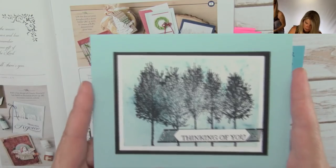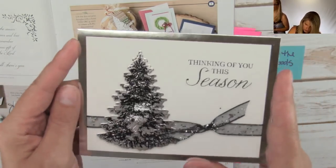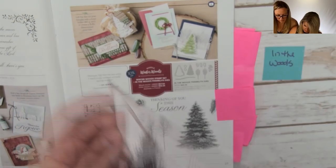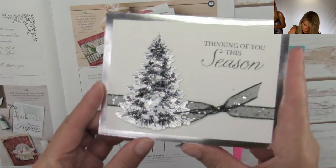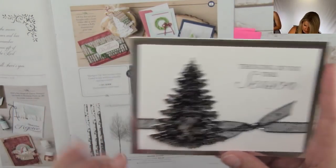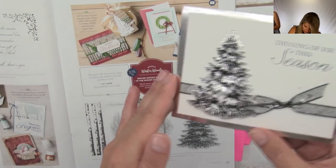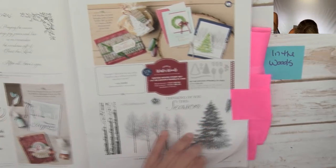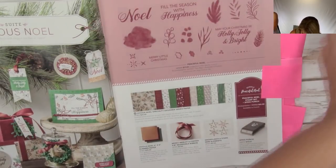And here's another one. This one's got some Brusho on the background. And the last one for the Winter Woods and In the Woods. Look at that. Is that the same person? Uh-oh, is it a mystery? No, this one's Jill Olsen, and she stamped the tree in Stay-On ink on silver foil. I'm going to have to remember to do that. So that is the Winter Woods stamp set and In the Woods die. Gorgeous, right? Got a lot of votes on those.